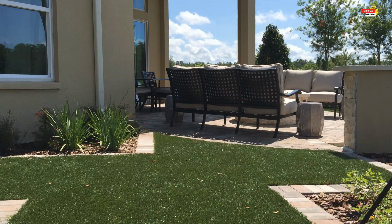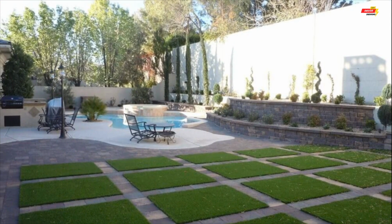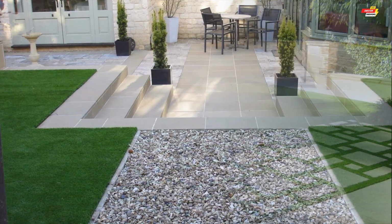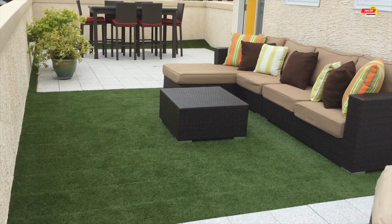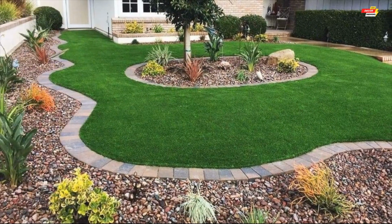Fourthly, cleanliness is enhanced. Artificial grass eliminates mud and dirt, creating a cleaner, more hygienic environment. Fifthly, it is allergy-friendly, as it does not produce pollen or other allergens associated with natural grass. Sixthly, it offers improved drainage, preventing waterlogging and ensuring a dry surface even after heavy rainfall.